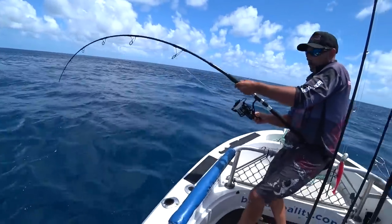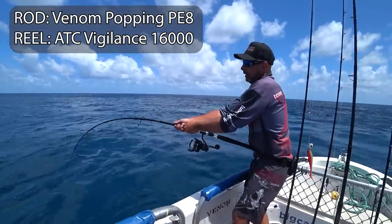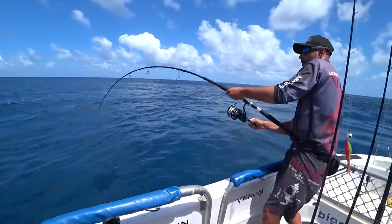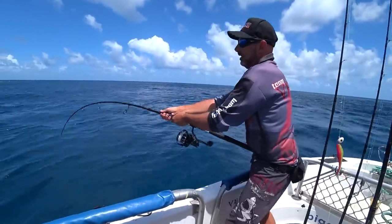P8 Venom popping rod. 150 pound leader. 80 pound braid. How much fun are these things? It's crazy. I love it. Pull so hard.